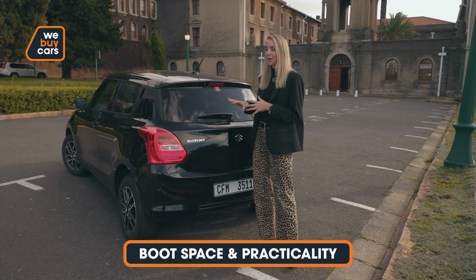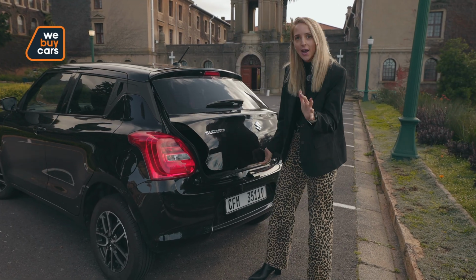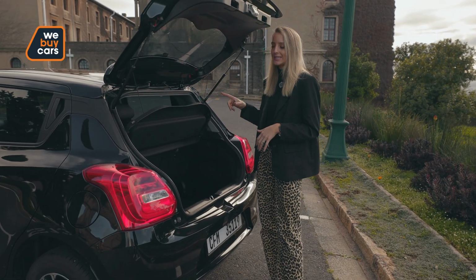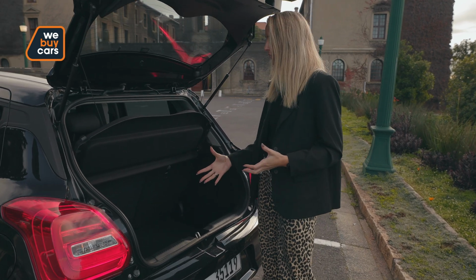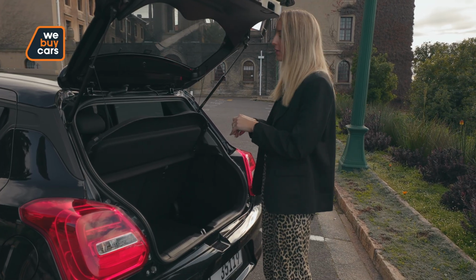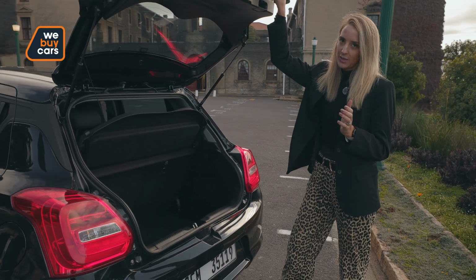I always like to chat about boot space when it comes to student cars, and here's why. If you're a student living in res, having to pack up your entire dorm room and take it back home, you need a car with enough boot space. Now this car comes in at 268 liters of boot space, which is not massive, but I think it is enough for gym gear, dirty laundry, going back home. But if you need more space, you can always fold the seats down and there will be enough space for your larger luggage traveling back home. All in all, not bad, but not the biggest on the list.